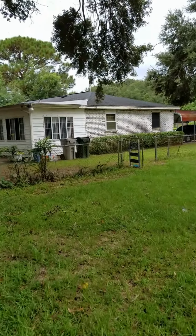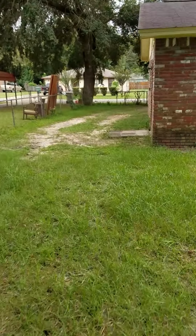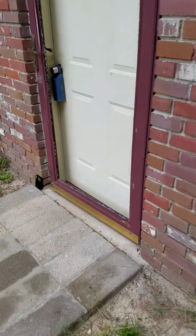All your fences look to be intact with the neighbor's chain link fence. Other than this gate is opened, not sure why. And this is the glass I'm talking about that was shattered.